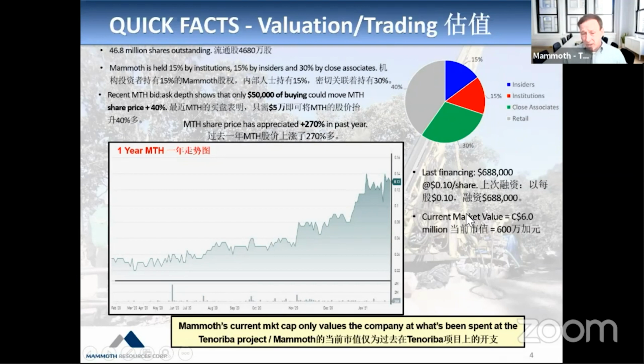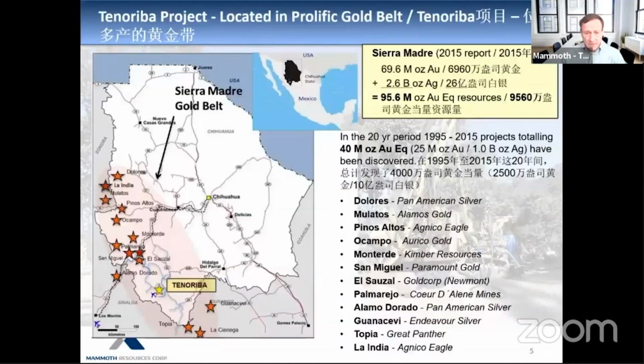And I just want to point out that the valuation really values the whole company at just what had been spent at Tenoriba, not giving us any upside for the potential that still exists on the property. And so I think we're quite conservatively valued. So here we are looking at our location.